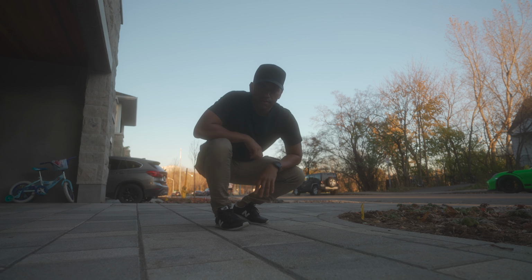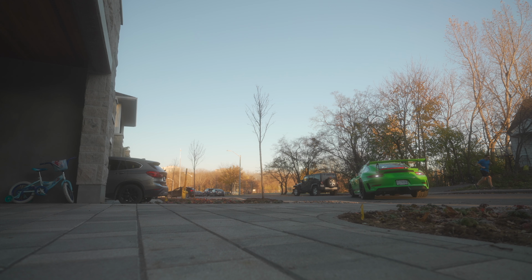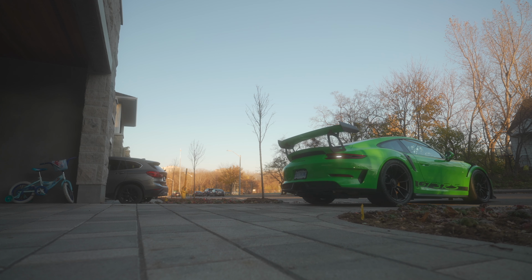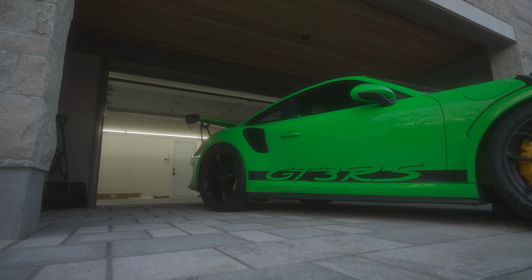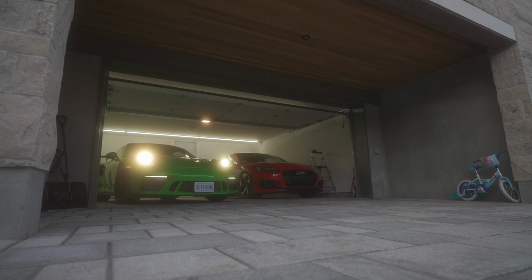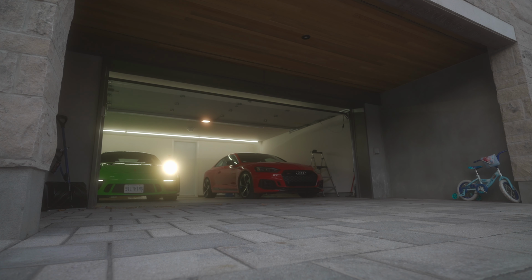All right, now it's time for the GT3 RS to go in. So there they are, the two of them are tucked away.